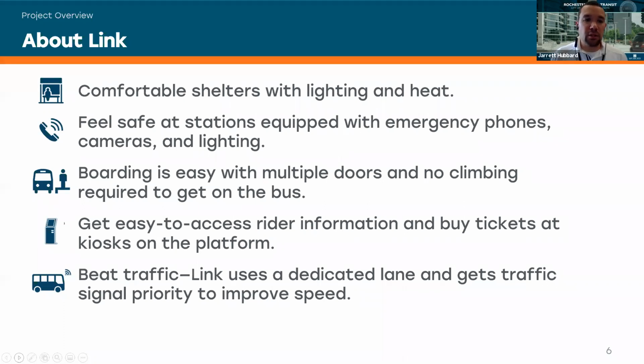And then Link Rapid Transit will have a leg up on vehicle traffic in the Second Street corridor, thanks to what's known as traffic signal priority. That allows the signal, when a bus comes to a signal, to give a little bit of a preference to the bus as it approaches the signal. Next slide.